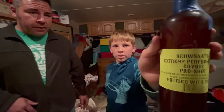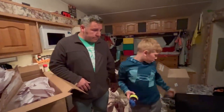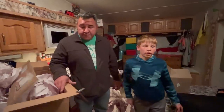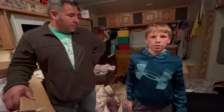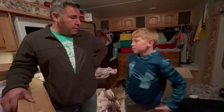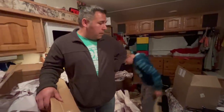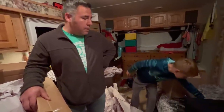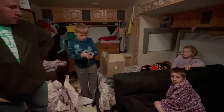Coyote. Coyote Pro Shot. Yeah, Coyote and that's Wildcat. Well, what do you want to tell everybody? Thank you, everyone that gave me some money for some trapping lures and stuff. Yeah, we're going to try to get these predators taken care of and get Kayson some more chickens out here. And more traps for me. Yeah, and some more traps.